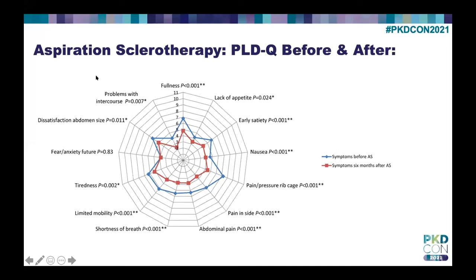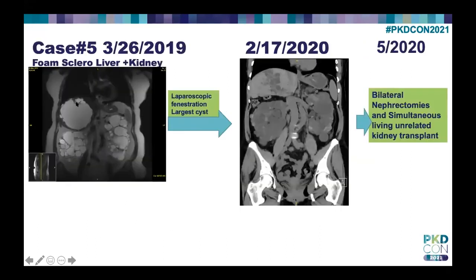If you don't put something in the cyst, these cysts tend to come back right away immediately. So we hear that a lot, that patients go to a center and they take the fluid out, but they don't put back anything in the cyst. So we show here the spidergram how quality of life improved after alcohol sclerotherapy, and it's very effective. But now we've moved on to a treatment called foam, and this is a patient of mine.